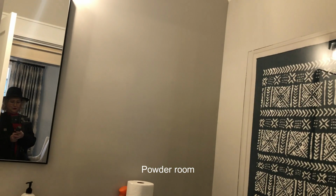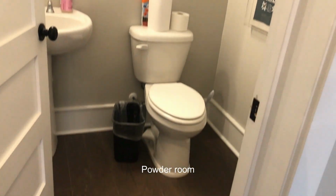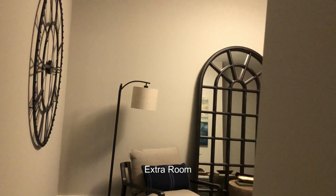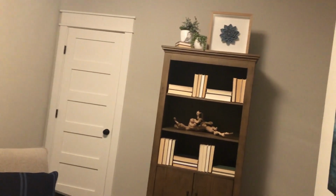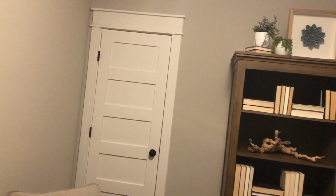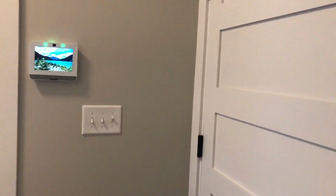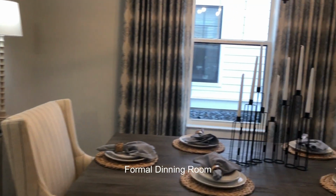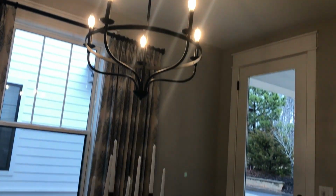We've got a half bath over here for your guests. Very nice. And then there's an extra room right here. And you can make it whatever you want to make it. You can make it an office or little guest room. And the hot water heater actually is in that closet. And then across is a formal dining area. Beautiful. I love their fixtures and everything in here. It's very nice.